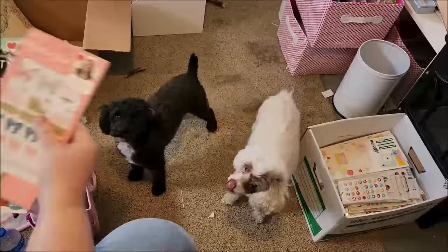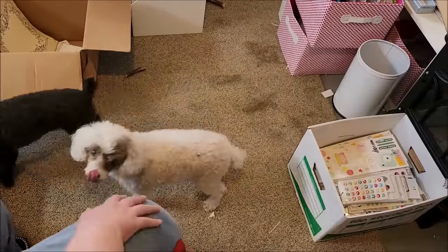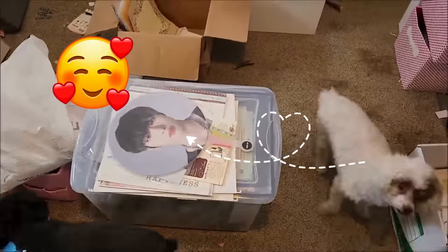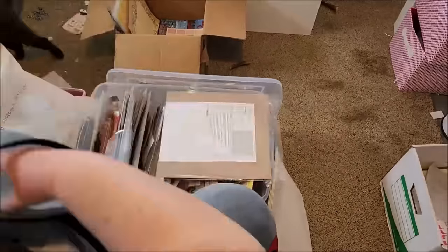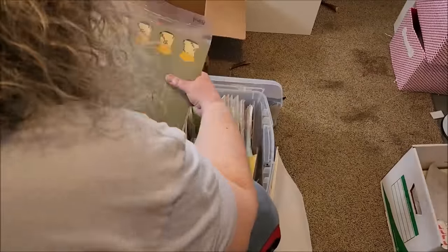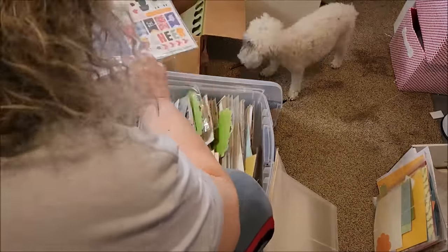Progress, not perfection. I grabbed those sticker books off the table and put them with the rest of my supplies that I am going to use for my little travel kit, travel scrapping kit. And I brought over a new batch of stuff. And here's where I really start kicking up the high gear. And I am letting more stuff go.